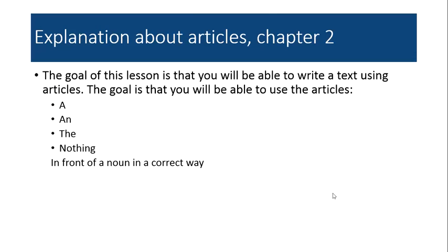Welcome to this explanation about articles. This is part of Unit 2 and you can read the explanation on page 20. The goal of this lesson is to explain to you the articles, so when you will use a, an, the or nothing in front of a noun in a correct way.